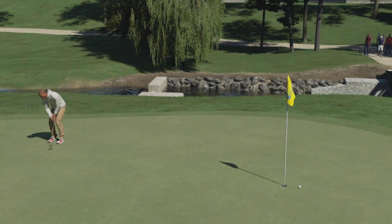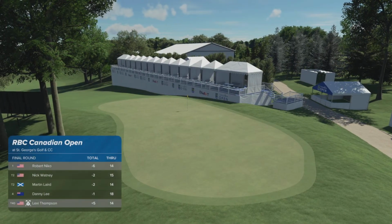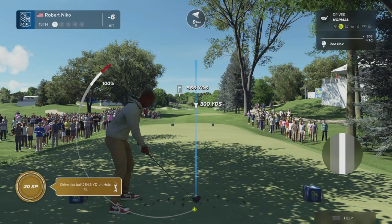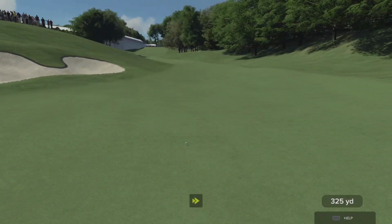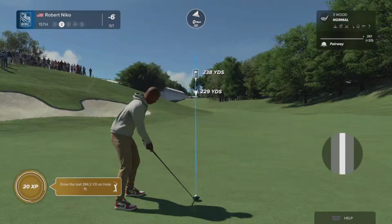Ouch, that hurts. Just a short putt remaining here. Currently 6 under for the event. Let's see what happens here on the 15th. Playing from around 240 yards.